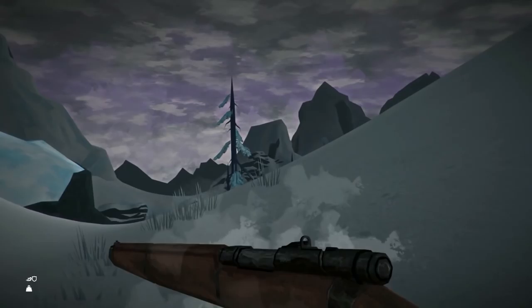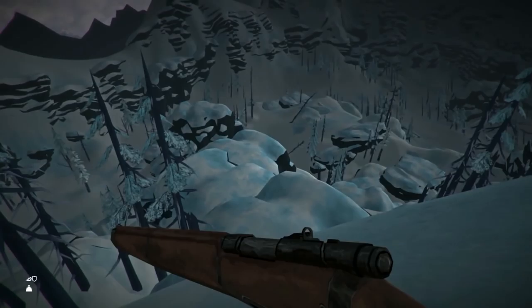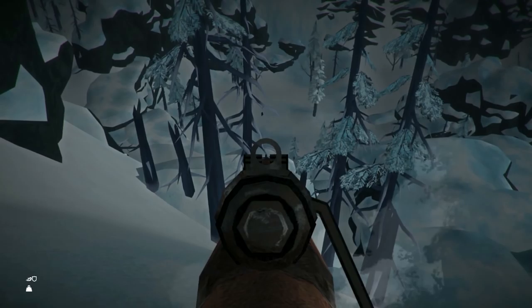I guess it's time to head down the mountain. The area that I haven't explored is really down on the ground level of the map, the lowest level of the map. It's sort of over in that way. That's the most unfamiliar area for me. What is that? A bear? That kind of looks like a bear. That's a bear. Hey, bear.